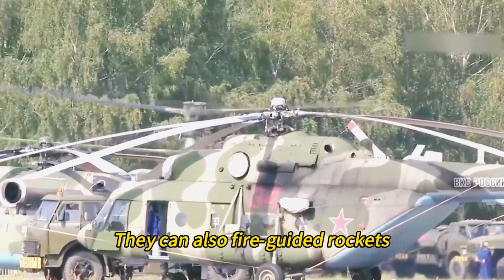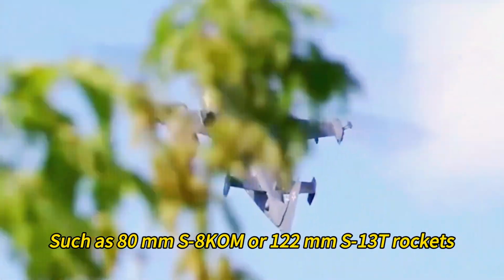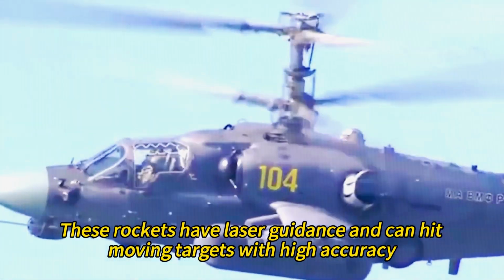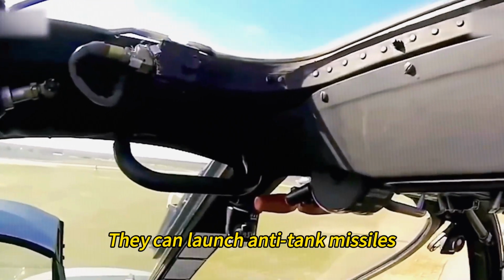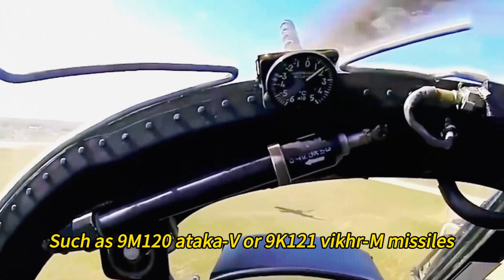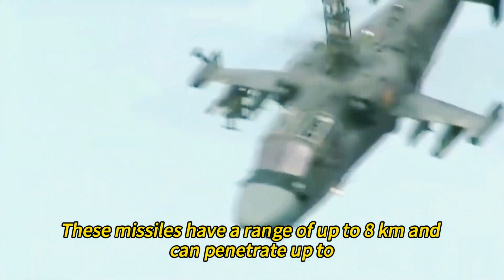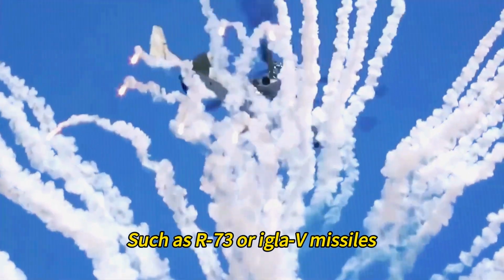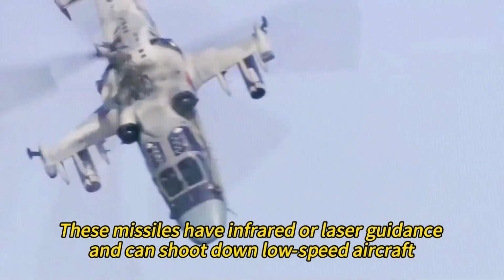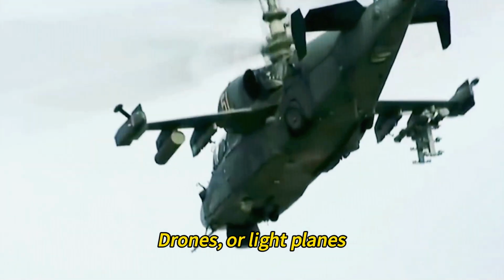They can also fire guided rockets, such as 80mm S-8KOM or 122mm S-13T rockets. These rockets have laser guidance and can hit moving targets with high accuracy. Missiles. They can launch anti-tank missiles, such as 9M120 Ataka or 9K121 Vikhr missiles. These missiles have a range of up to 8 kilometers and can penetrate up to 1,000 millimeters of armor. They can also launch air-to-air missiles, such as R-73 or Igla missiles. These missiles have infrared or laser guidance and can shoot down low-speed aircraft, such as helicopters, drones, or light planes.